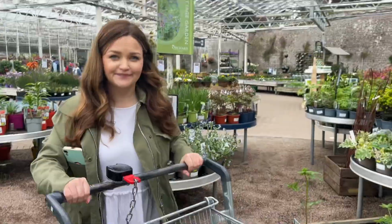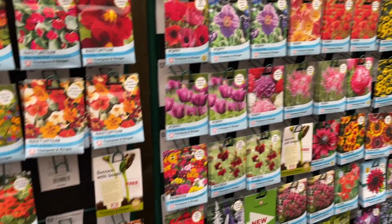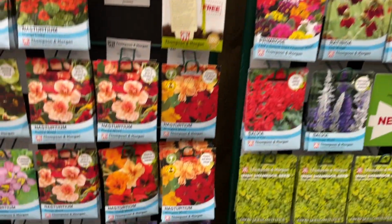Well, she comes with a trolley. She means business. I'm just looking here. I'm not actually buying anything. We are acting the maggot here. But I wanted to get a petunia that looked like a galaxy, but they don't have it.